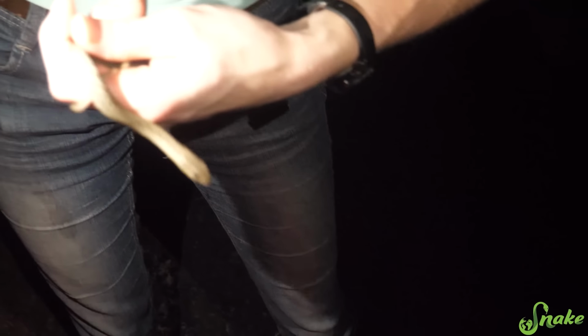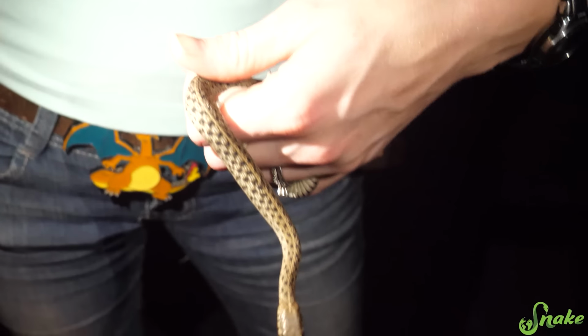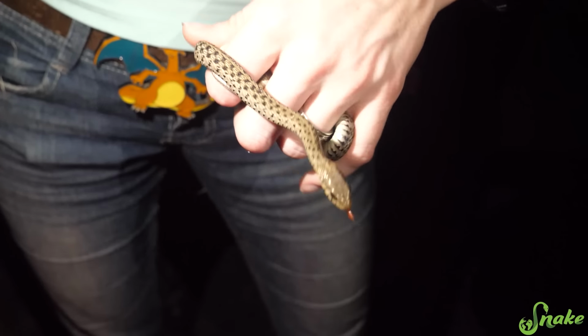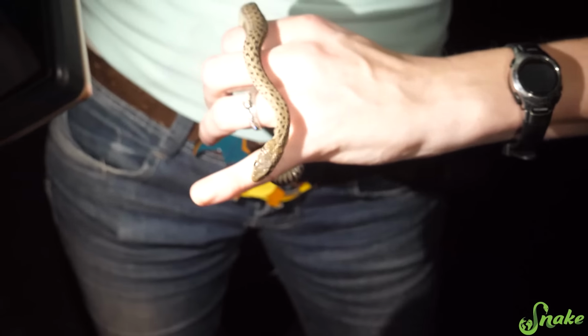But anyway, this is the checkered variety of the eastern garter snake, so it looks a lot different. It's almost like a granite morph. Isn't that pretty? He's gorgeous. I love his pink red tongue. Aw. Oh, wow.